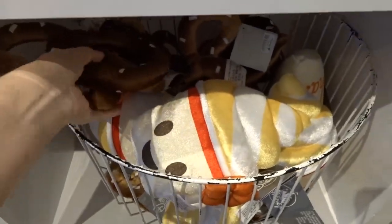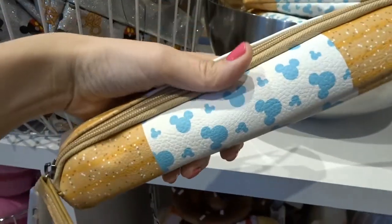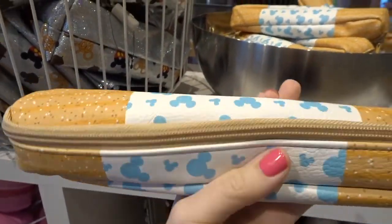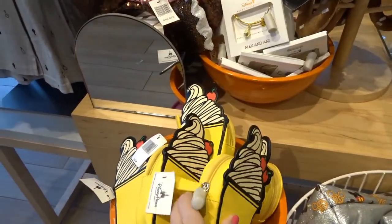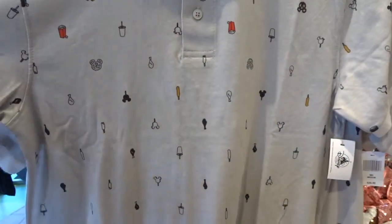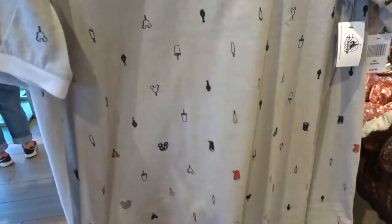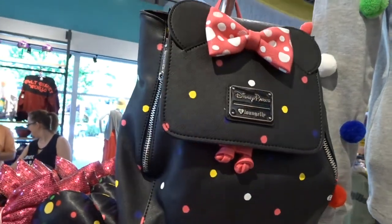And the Dole Whip. And the plush pretzel. And here's a churro pencil case. That's what I think. It's like probably best for a pencil case. Or makeup, I guess. Like brushes. A Dole Whip little clutch bag. I want to get this for you. You would look so dapper on our next Disney trip. In your Disney food polo shirt. And a Loungefly mini polka dot backpack.